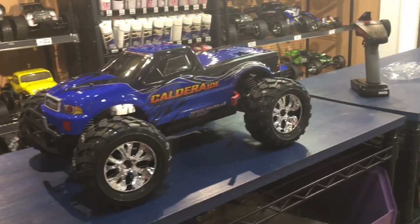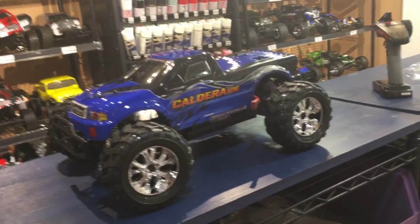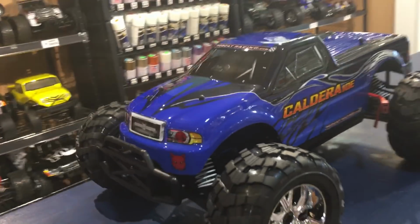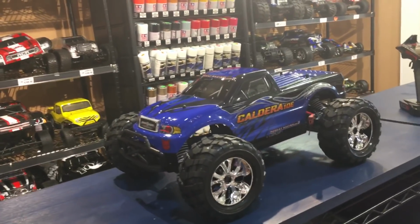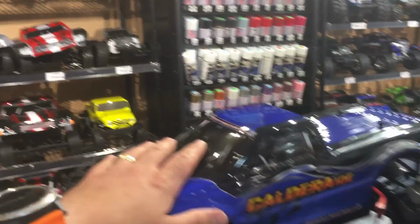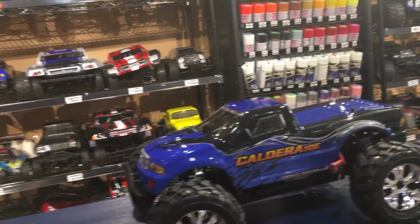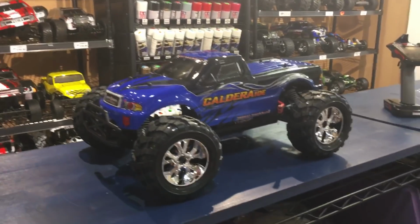We want to see some new product from you though, and the Caldera has been so popular for us for so many years. It's hard for me to even imagine what's going to top it. Aesthetically, it's getting a little dated, but I still think it looks pretty fresh. Some people don't like the chrome wheels. I like what they did with the TRMT 10E. I don't know if you guys remember that truck. It's still around, but it never really got a big foothold. It's an orange body with all blacked out wheels. It was sick.